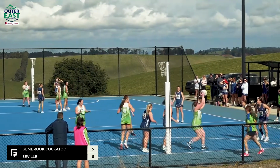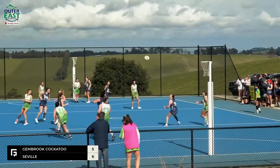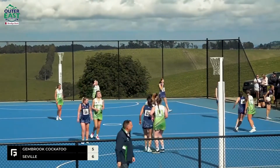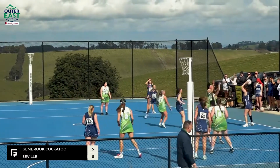And Dowling just doesn't quite make it work. So they get the ball, moving up ahead here. The pass is just a little bit too hot for Ladner. And Seville will get it back. So they've got the 1-goal lead at the moment, Seville, and they're looking to stretch it back out to 2 goals. Minnie with a short pass to Bayliss.